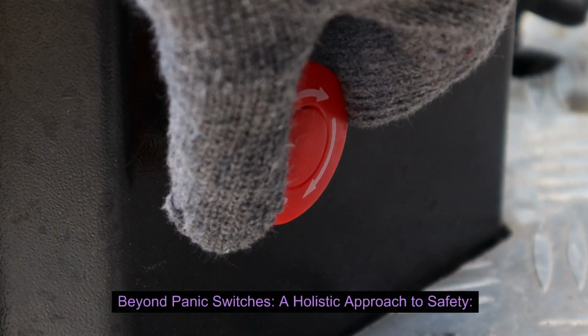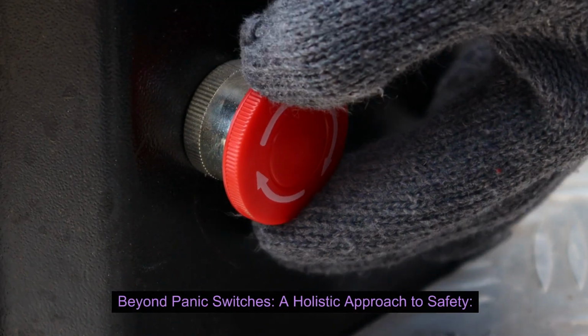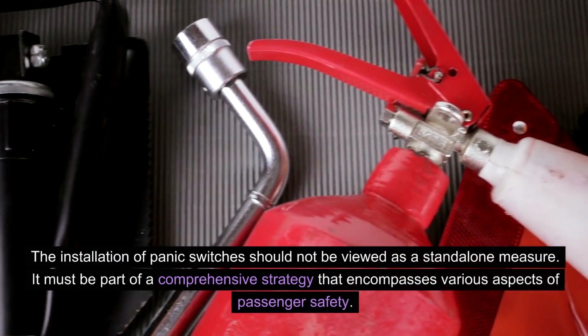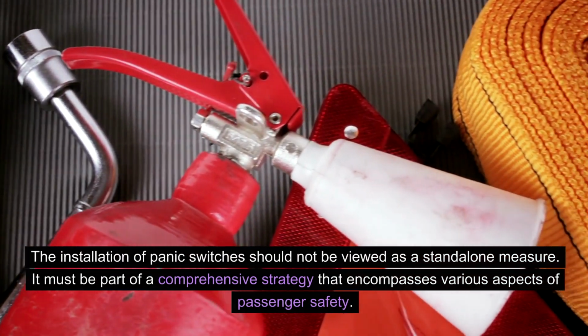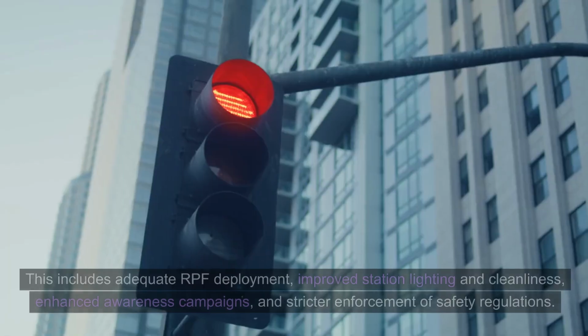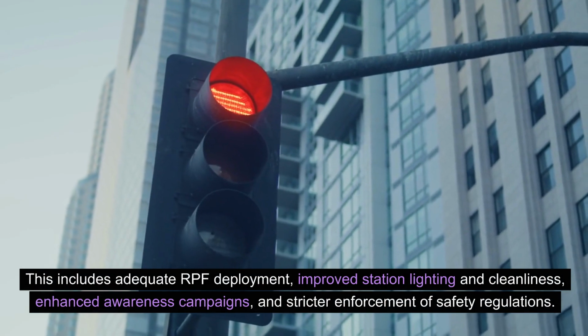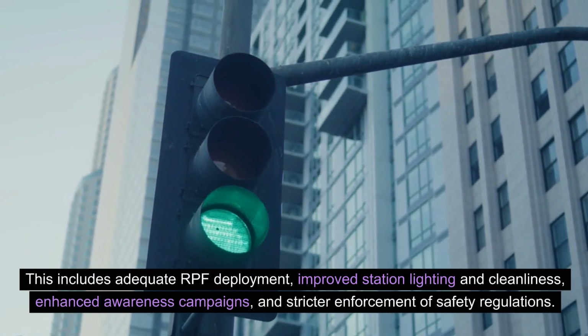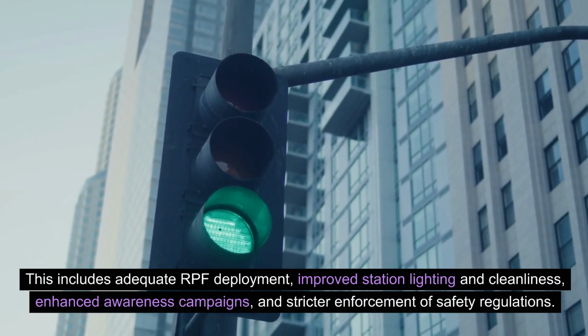Beyond panic switches, a holistic approach to safety. The installation of panic switches should not be viewed as a standalone measure. It must be part of a comprehensive strategy that encompasses various aspects of passenger safety. This includes adequate RPF deployment, improved station lighting and cleanliness, enhanced awareness campaigns, and stricter enforcement of safety regulations.